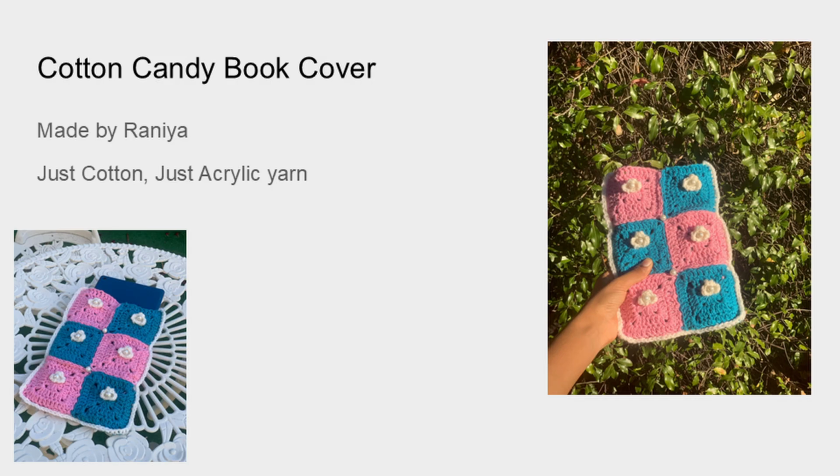First up, we have the cotton candy book cover made by Renea. She made it out of just cotton and just acrylic yarns. She said the inspiration was cotton candy in granny squares. She freehanded the clouds and added pearls to the middle to tie it all together.